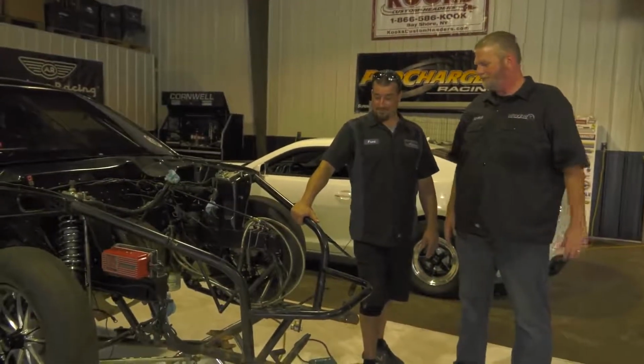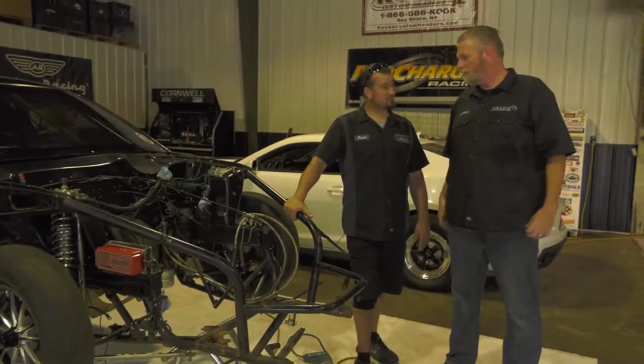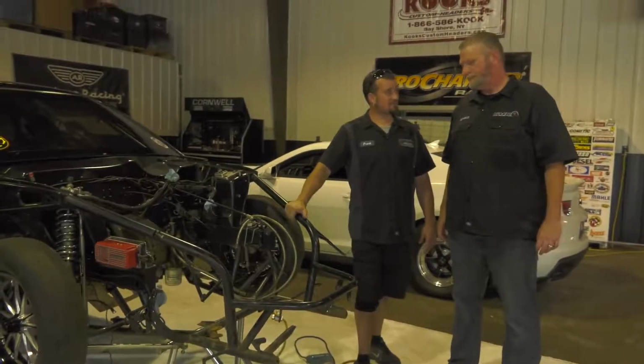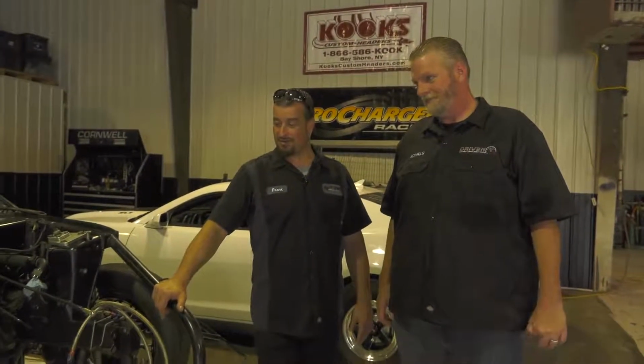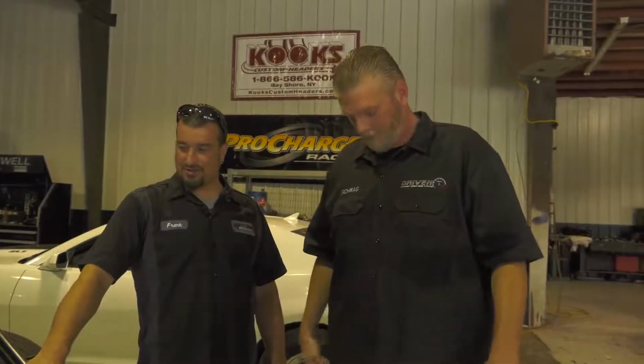So what exactly is going on? Well, last time out, unfortunately, we were racing at a track that was pretty short considering the speeds that we run. This car goes 200 miles an hour in 660 feet. So it's an eighth-mile car. That's fast. On a radial tire. The car's been 203 so far. That's eighth mile, folks. That's not quarter mile.